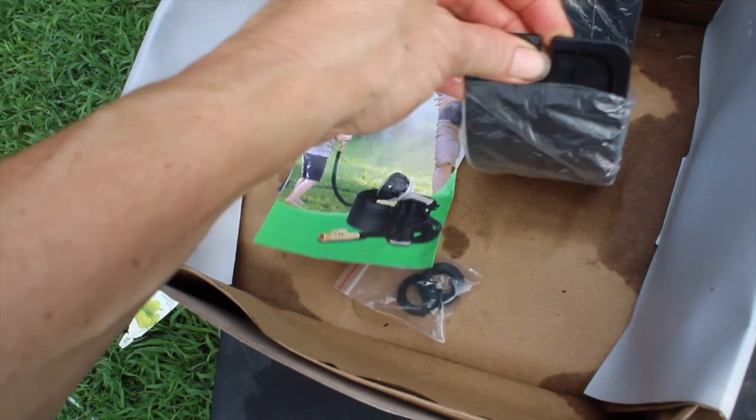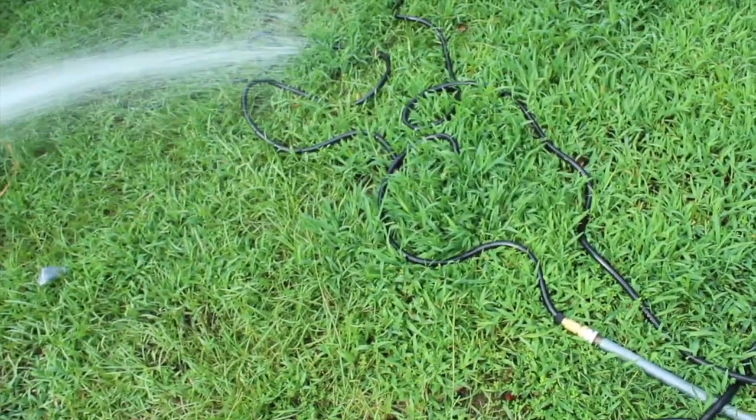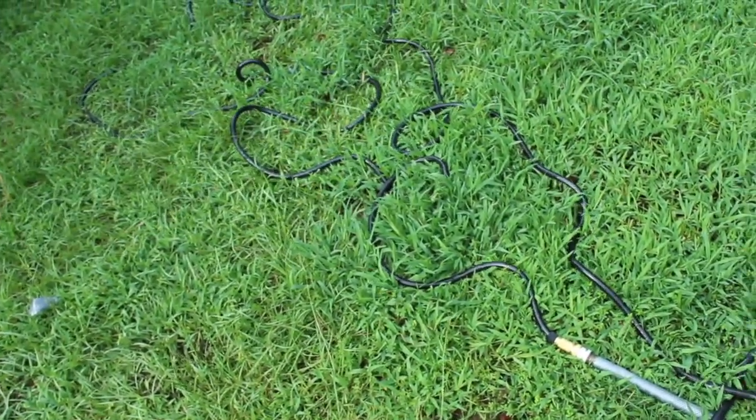And it came with a hanger. Cool beans. So, I'll keep you updated, but it seems pretty cool. Never had a hose like this. Looks like a snake.